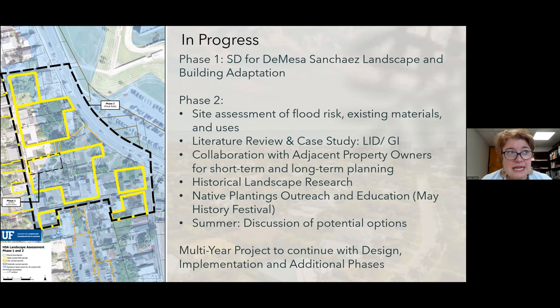IFAS and the City of St. Augustine's Historic Preservation Board are working together to assess their historic plantings list in collaboration with the Florida Friendly Landscape Native Plants list, and we'll be presenting this information at a table and booth at the History Festival in the City of St. Augustine in May.